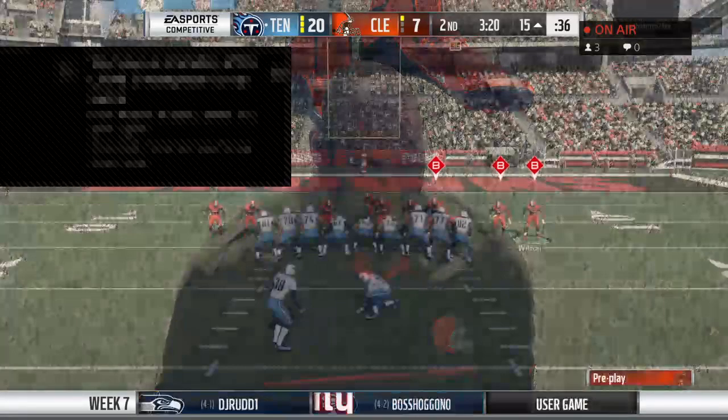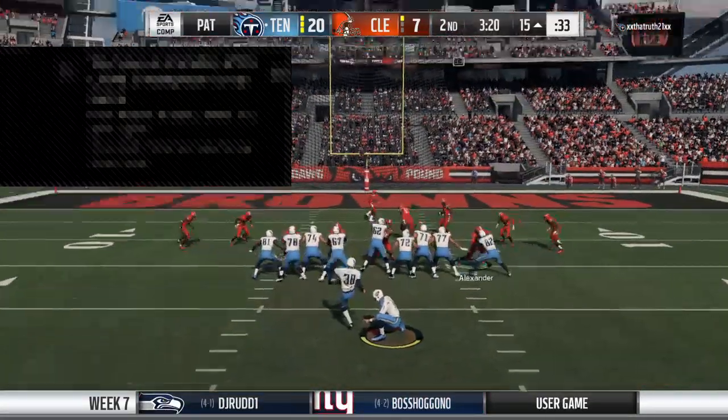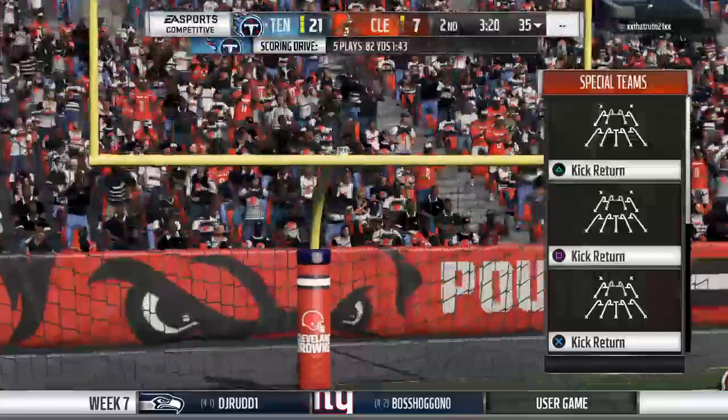I mean, 2 touchdowns already here through the 2nd quarter. There could be plenty more before this game is over. It's good, and it is now 21-7.